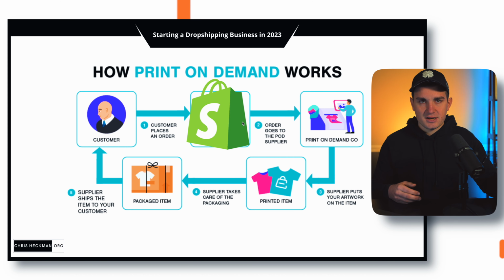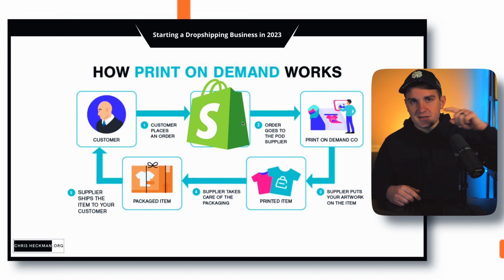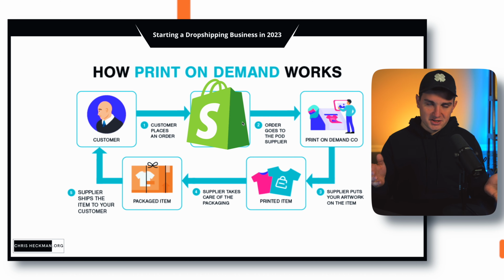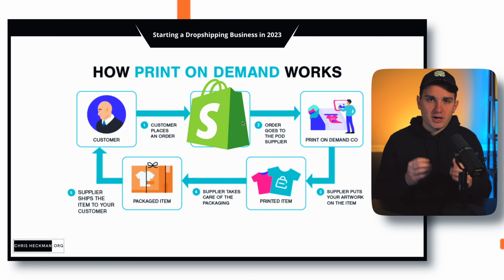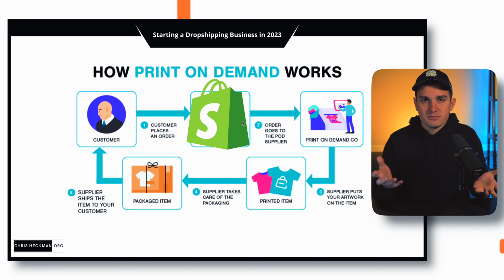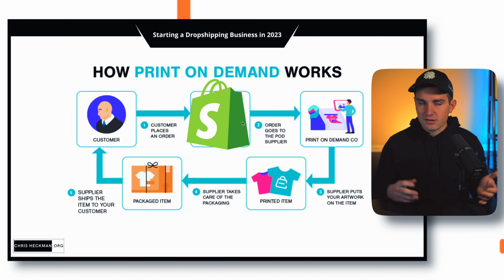The customer comes to your site, places an order, the order automatically gets routed to your print provider, which we're going to set up today. They print the order, pack it, ship it, and it goes on its way to the customer. And the products that we're able to sell, we're able to customize all of them to our own designs, so that we're actually selling unique products that are high quality at a good shipping speed rather than just crap that you can get off of Alibaba.